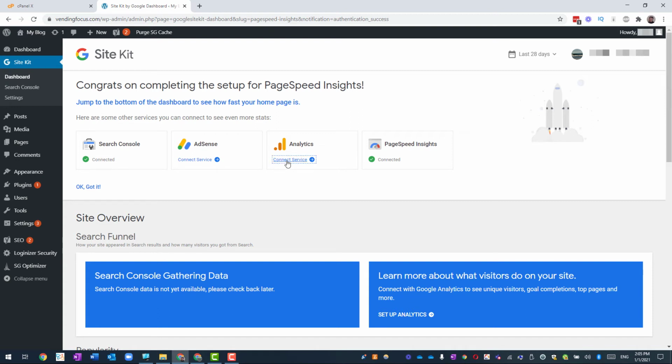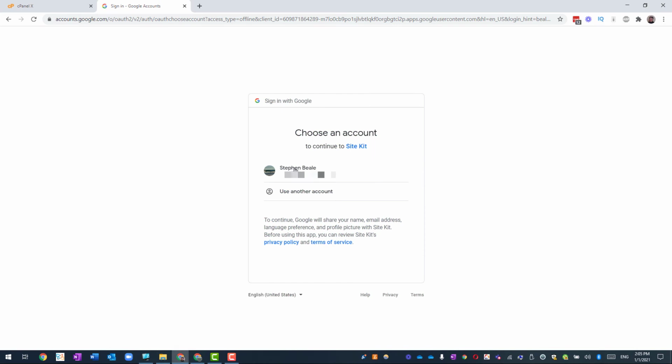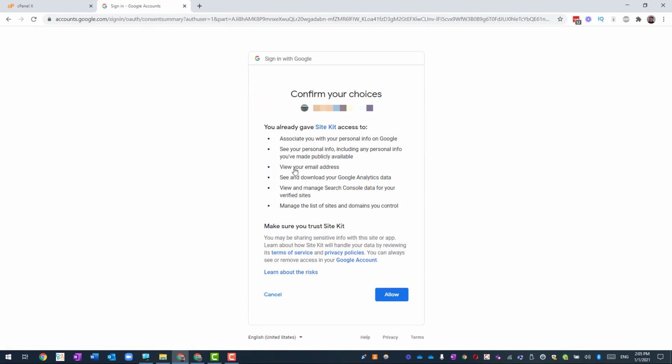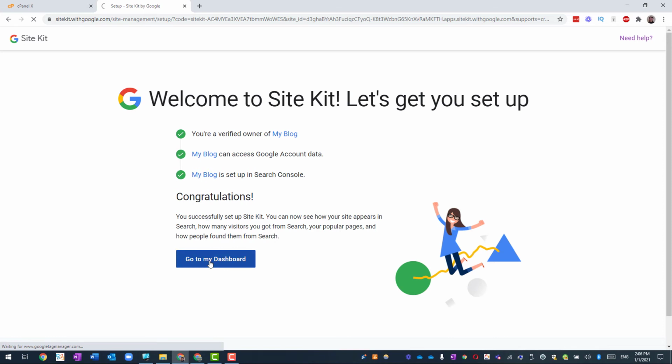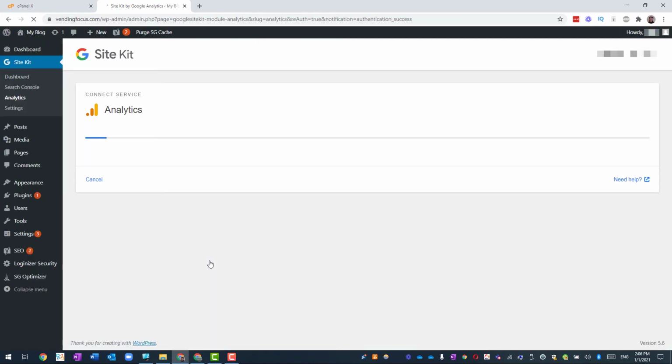And the key one here is Analytics. So if I click that, it gives you tracking data, see how many visitors and so on. And again, I'm going to press allow and allow. And I'll add my site there again and go to my dashboard. Okay, so it's a similar process. We're just setting this all up and I'll create a new property.